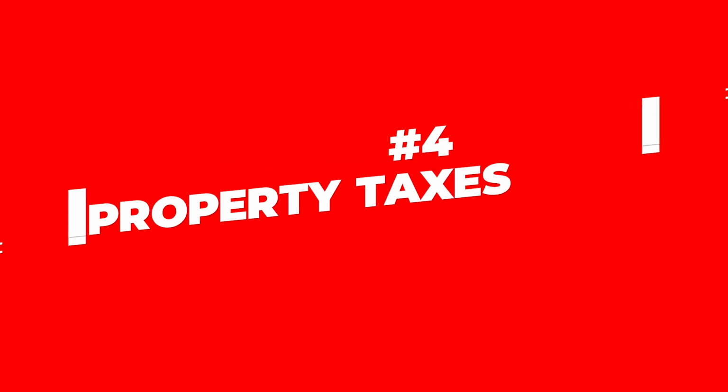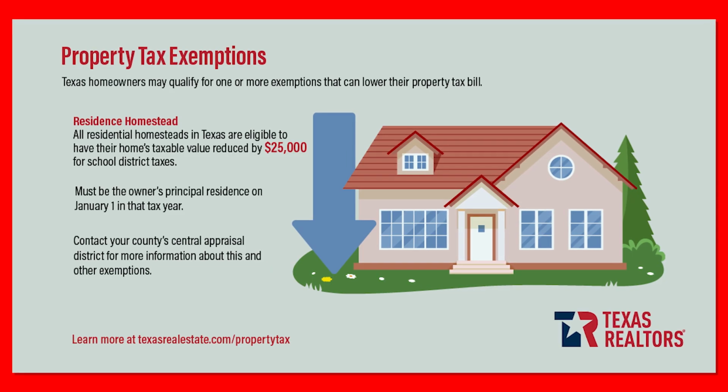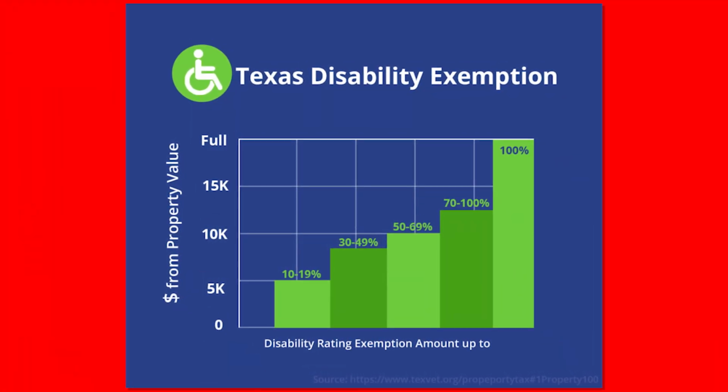The next thing you need to prepare yourself for if you're planning to live in the greater Houston-Galveston area is that the property taxes range from about 1.77% to almost 4%. Now, we do have exemptions like over 65 and homestead and disability exemptions to help drive those taxes down. I know people say our taxes may seem high, but y'all, we don't have a state income tax in Texas.